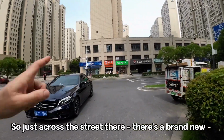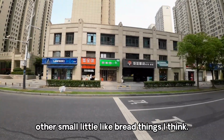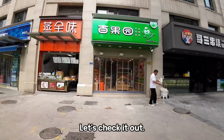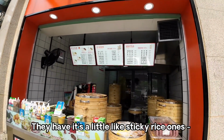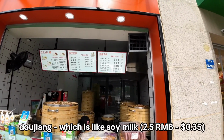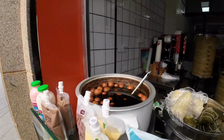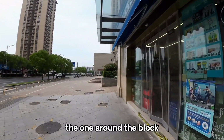So just across the street there's a brand new place. They sell baozi and other small little bread things, I think. I've never actually been to this one. It just opened, I think, last week. You can check it out. They have baozi, steamed buns, and these other sticky rice ones, pretty good. They have doujiang, which is like soy milk, and these other bread things here. They also have these egg things and the baozi, you can see. So this one's got a better selection than the one around the block.